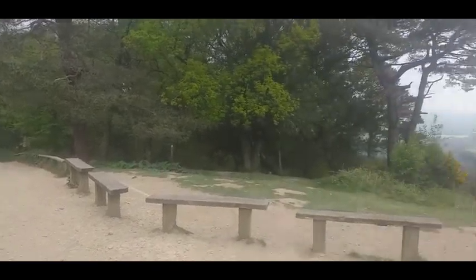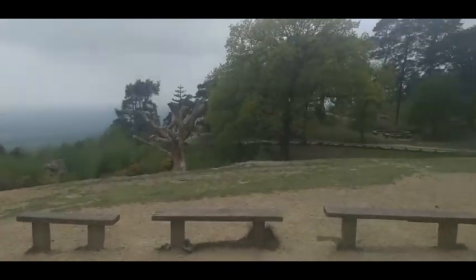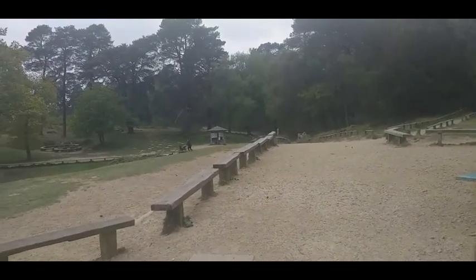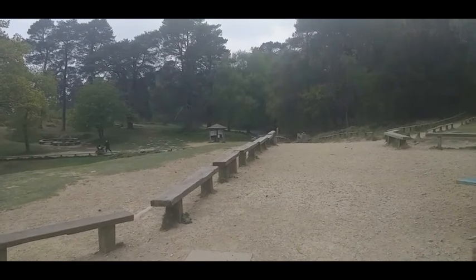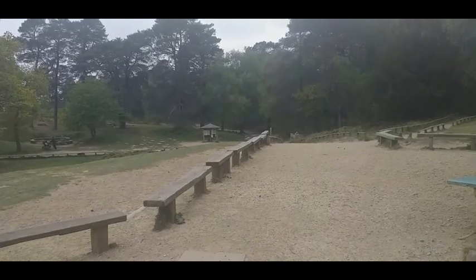But today we're going to go in the opposite direction and take the Woodland Trail. This will take us to the Rhododendron wood, which is in full flower this time of year, early May, and also to Leith Hill Place.